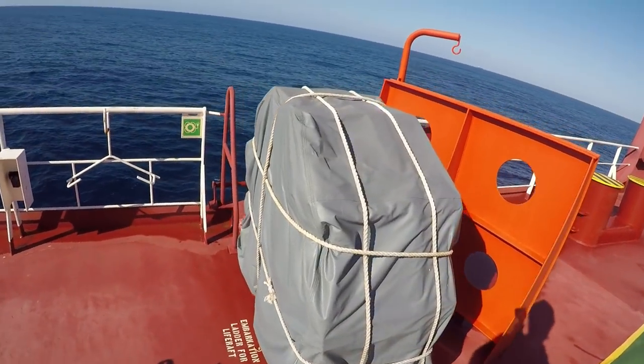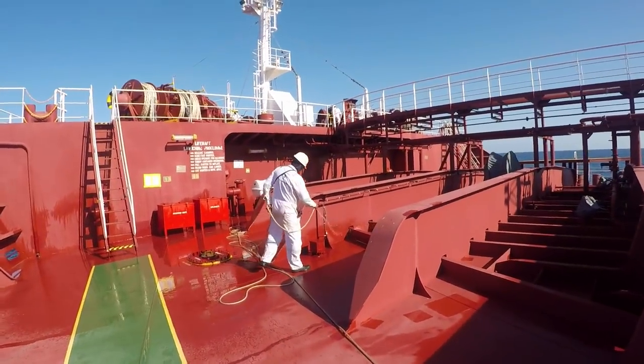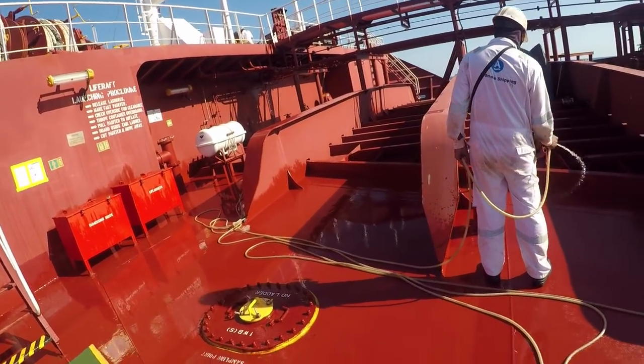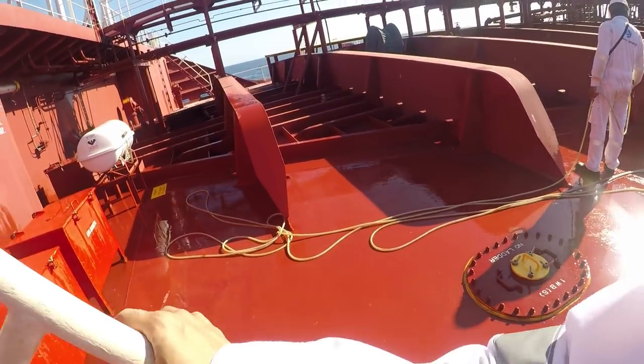This ladder, secured embarkation ladder for forward life raft. Forward life raft is over there. Cleaning, washing is going on.